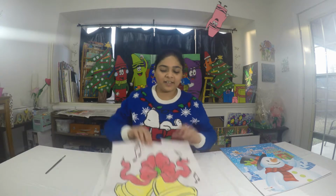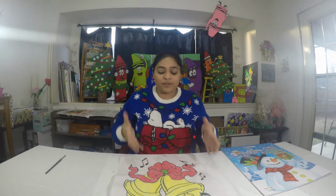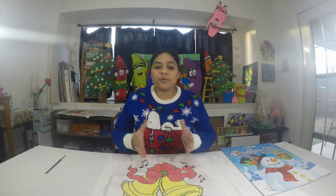I hope you guys enjoyed watching me color this little small painting. Although it's a jumbo page, it's a really small painting, really easy and basic, but a really enjoyable activity for kids.